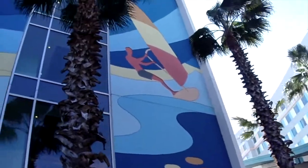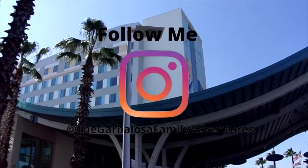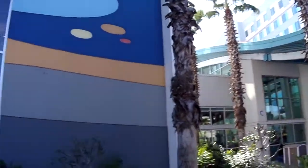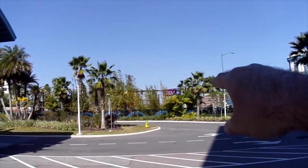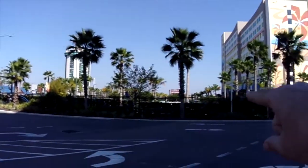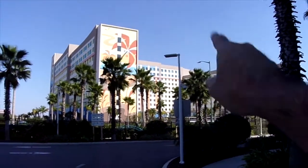I like the design that this building has on the side, which is pretty cool. Now, fun fact, where I'm standing right now used to be the former Wet n Wild location. Right across the street, right over there, you can actually go to Universal that way. That's International Drive, and that street right there is Universal Boulevard. And of course, there's Dockside right there. We've stayed there before.